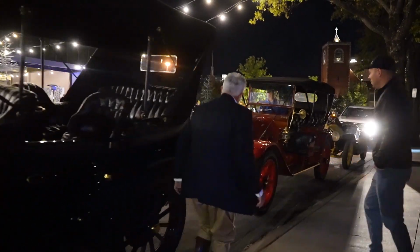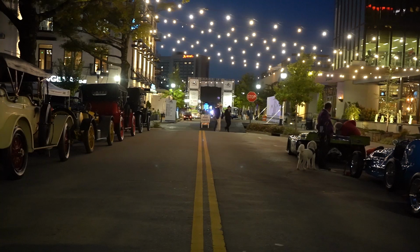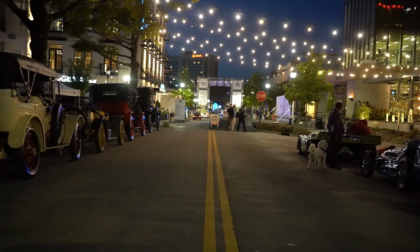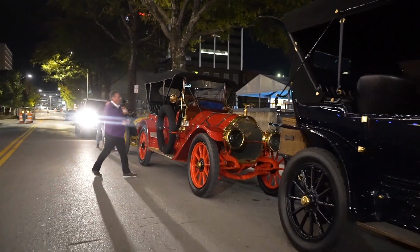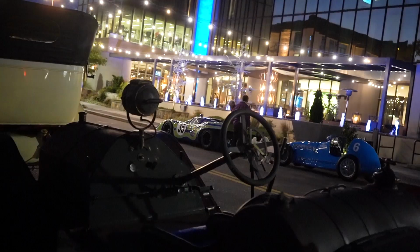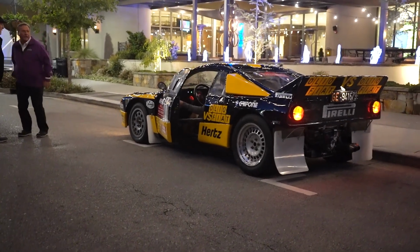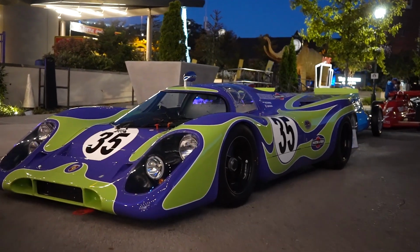So how cool is it that just some entrepreneurs and car guys in Chattanooga, we don't have huge golf courses, which is where most of the concours are. We developed the process and the whole idea of having a motor car festival downtown. We had the cooperation of the city and county governments, the legislature, the city council and the county commission all agreed, and people came from everywhere.